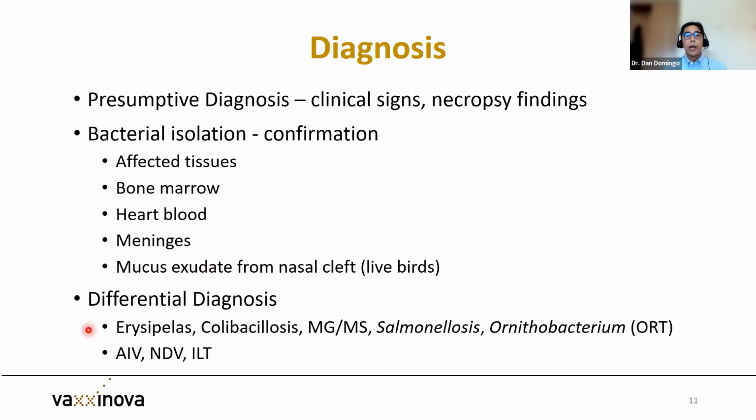We have to rule out these other bacterial and septicemic diseases. Erysipelas, even E. coli, Salmonella, they can cause some of these liver lesions as well, and they can cause some of these hyperemia and cyanosis. So again, differential diagnosis is necessary. So you have to confirm which bacteria is actually causing the disease, or which bacteria is the primary cause of the disease. Sometimes you'll see Pasteurella mixed in with colibacillosis or Ornithobacterium.